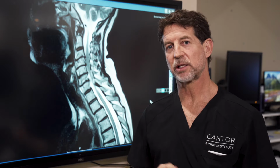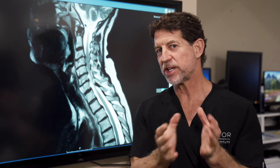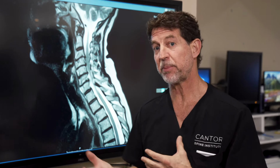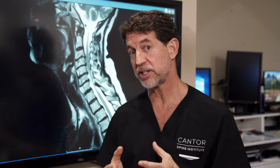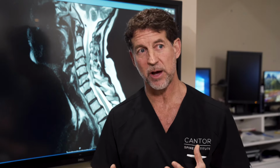This is a pretty classic example of a patient that has cervical stenosis. And what's interesting about this case is some of the earlier symptoms. She's had neck pain for a long time from her arthritis, and the arthritis really isn't what we're trying to fix here. What's happening is she's starting to lose function in her hands, and she's starting to get symptoms related to pressure and damage to the spinal cord.